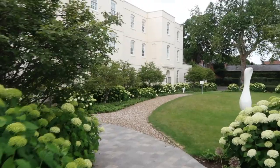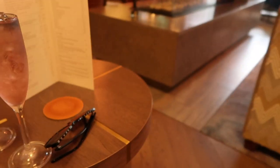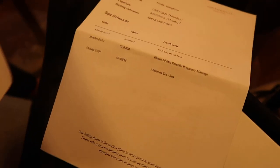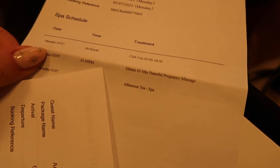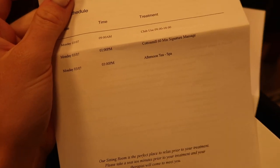Delicious. This is gorgeous. Welcome drinks. We've also just been told our itinerary and we're very excited to explore because the place is massive. And we got little massages. Cheers, honey. Lovely, jubbly. Molly is getting an Elemis Peaceful Pregnancy massage, and I'm getting the Cotton Mill 60 minute signature massage. And then a spot of afternoon tea. Crunch, crunch, crunch.